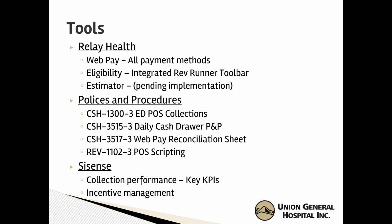I mentioned policies and procedures. We've got about 9, and I did include those and provide those for you guys. If you wanted to use them, they're available to you. We worked as a team to create those. Again, I mentioned they were instrumental in our success. Just for the top ones there, the point of service collections, we've got a cash drawer policy and procedure, WebPay reconciliation. So there's a whole host of those. I mentioned competencies, and so they had to sign off on competencies, having reviewed these and their understanding of them as well.